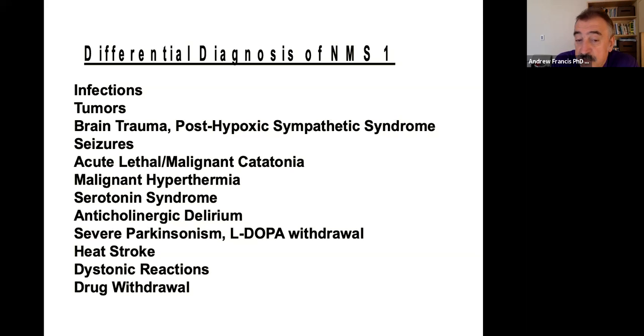Malignant catatonia, which can occur on its own spontaneously. Malignant hyperthermia, that's a rare reaction to anesthetic agents. The setting there is very telling. This is a person who just had anesthesia. They're very rigid and they have a fever, but they don't necessarily have exposure to dopamine blocking drugs unless they receive them during the surgery. Serotonin syndrome is milder usually than NMS. It's associated with GI hypermotility and different agents inside it.